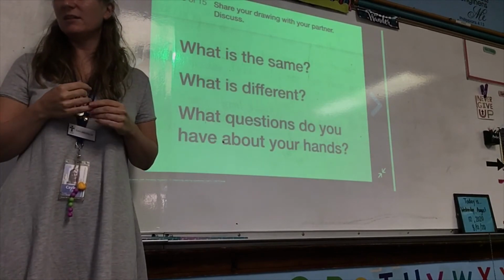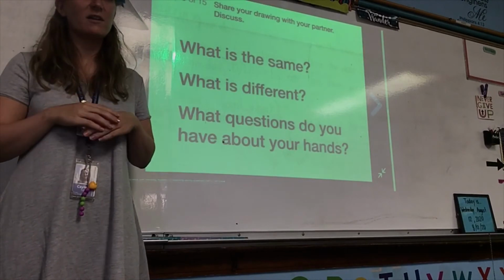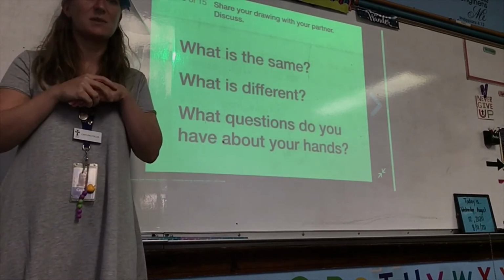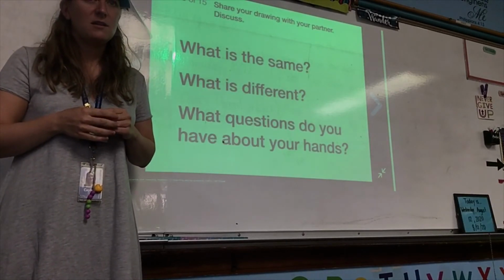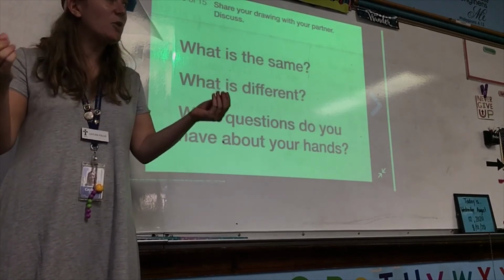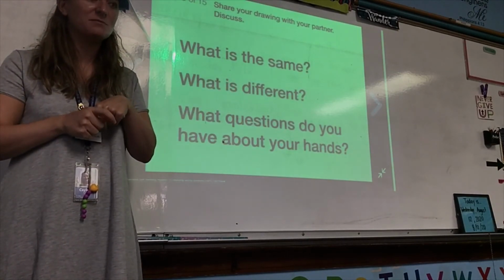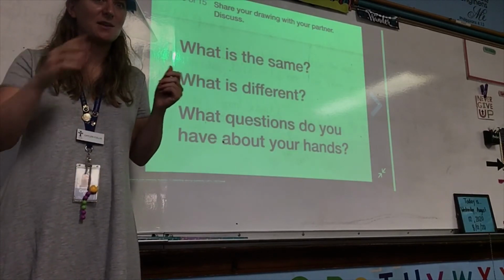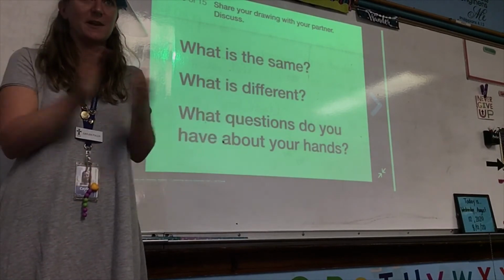Kingston? Why are there lines on your fingers? Okay, we kind of already have that. So make sure you're not repeating a question somebody else had. Zari? Why do you have fingerprints? That's a really good one. And actually, in one of the first chapters in reading, we talk a little bit about fingerprints. So that's really cool that you had that question. Why do we have fingerprints? Where do they come from?